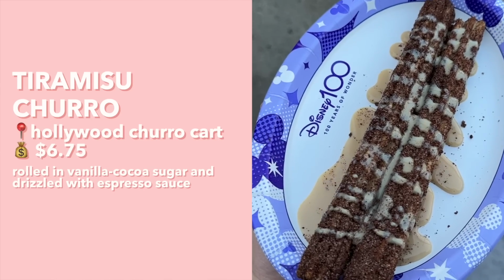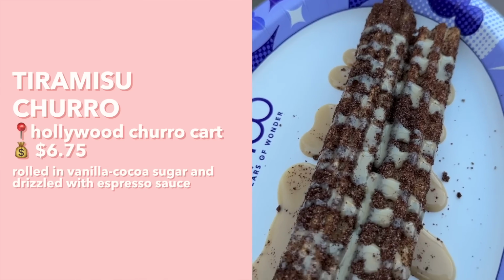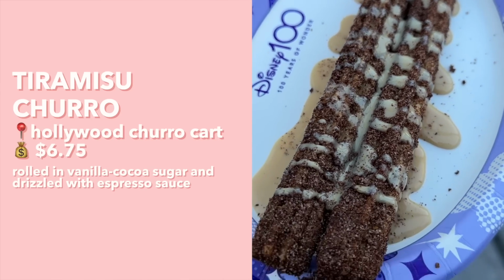And then we also went to the churro cart in Hollywoodland, and they're having a special tiramisu churro for the Food and Wine Festival. It's rolled in vanilla cocoa sugar and drizzled with espresso sauce. It's so nice and crispy. Has a really nice cocoa flavor.